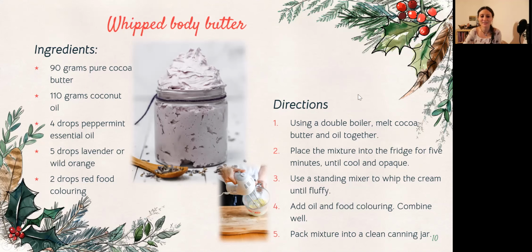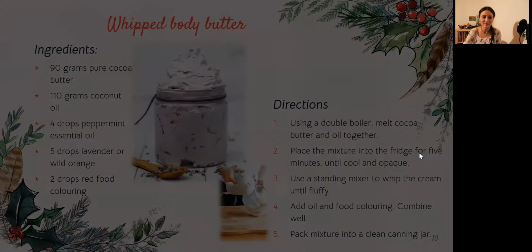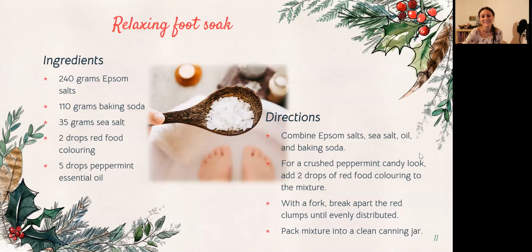And again, you can use your favorite essential oils. If you have dry lavender or dry rose petals, these things, you can add them anywhere. Okay, so relaxing foot soak. It can be a foot soak, or it can also be a bath soak. If you don't want to make these bowls, or you don't have the ingredients for that, you can also make a bath soak, or a smaller one like a foot soak.